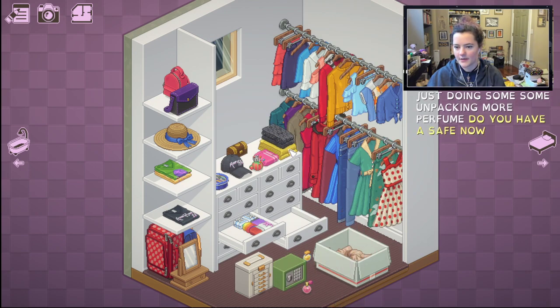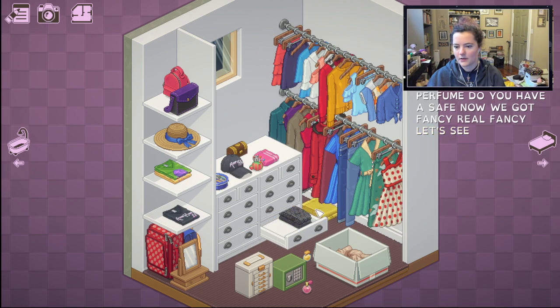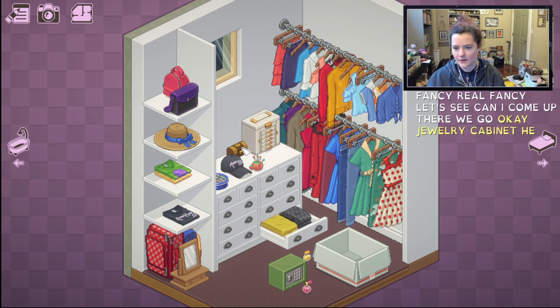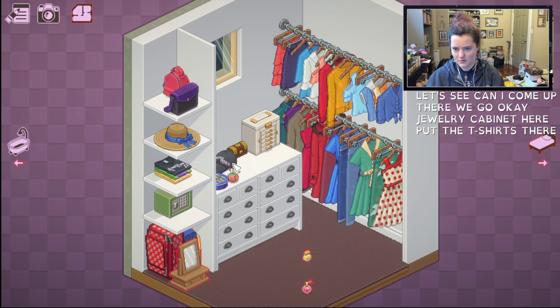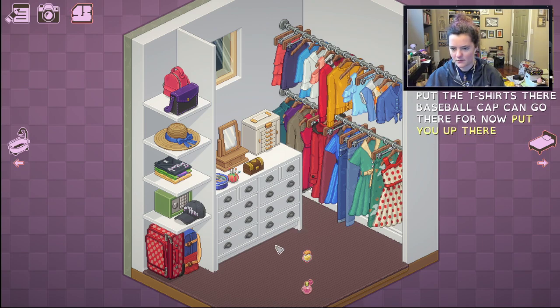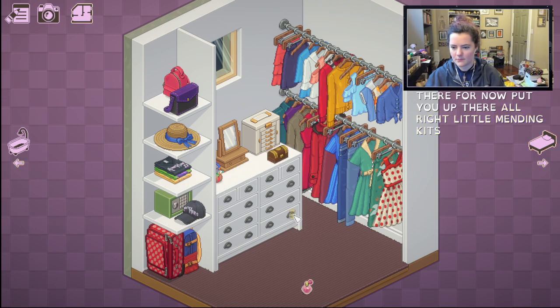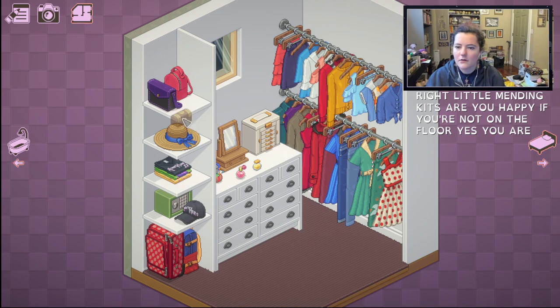Oh, we have a safe now. Ooh, we got fancy. Real fancy. Let's see. Can I come up? There we go. Okay, jewelry cabinet here. We'll put the t-shirts there. Baseball cap can go there for now. Put you up there. All right, little mending kits. Are you happy if you're not on the floor? Yes, you are. There we go.